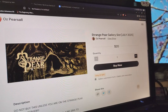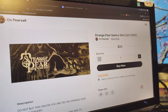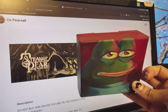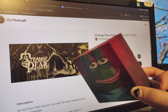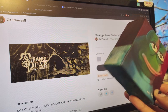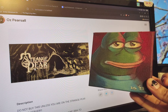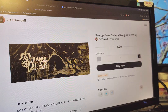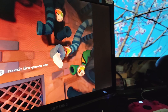Oh, no, let me turn on the lights. I'm gonna do this painting as my first one. I'm not quite sure how much to charge. I'm gonna clean up the edges, or not. I think I'll just leave it like that. And we'll see if some weirdo online buys it. I hope they do. Anyway, that's it. I think that's all I want to talk about.